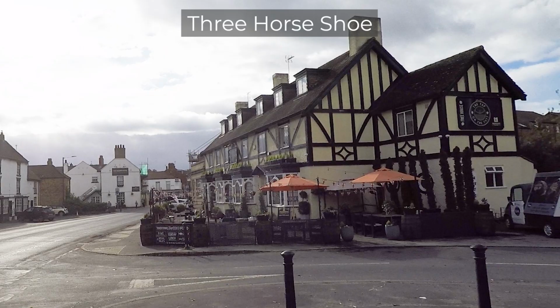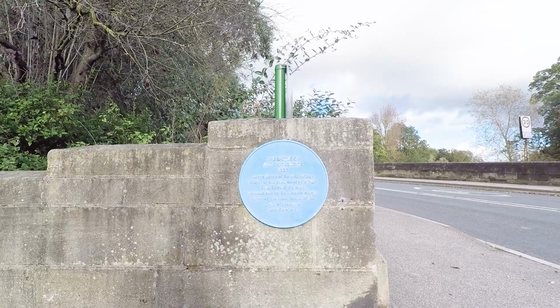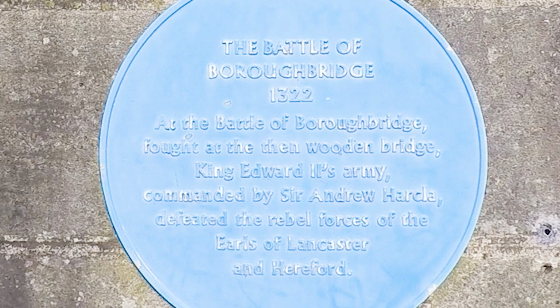The walk has brought us to another historical place in Boroughbridge. This blue plaque has some historical information on it. The blue plaque reads, "The Battle of Boroughbridge, 1322. At the Battle of Boroughbridge, fought at the then wooden bridge, King Edward II's army, commanded by Sir Andrew Harlock, defeated the rebel forces of the Earl of Lancaster and Hereford."